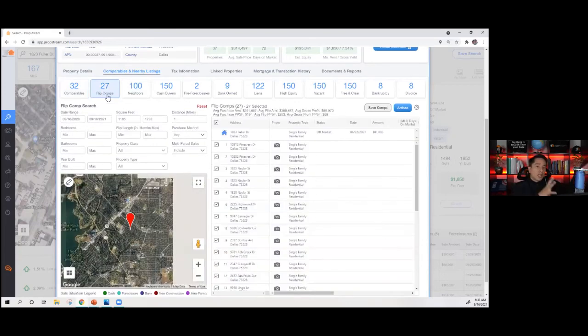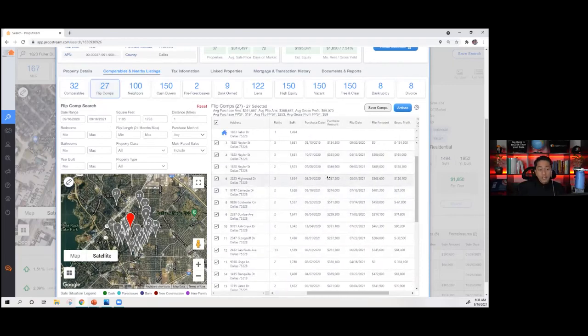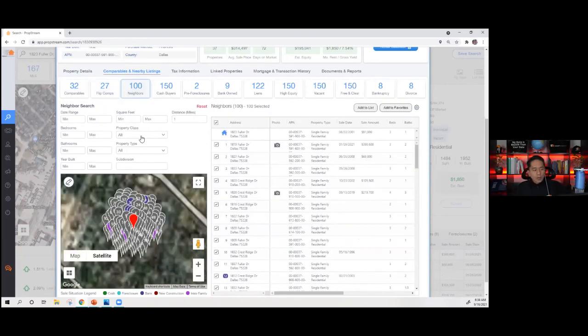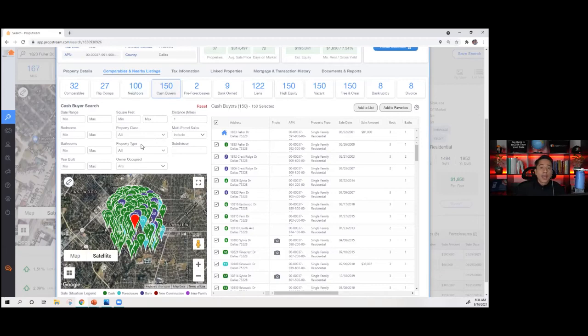You can look at properties that have been flipped in less than 2 years. So if someone bought a property and then sold it in less than 2 years, we'll show you where they're at around this property. And you can see there's a lot of flippers in this market. So rest assured, this property will probably move when you have it on contract. Neighboring records in case you're in a gated area or cul-de-sac perhaps, and cash transactions, right? Maybe you want to know what cash buyers are looking to pay out of pocket for rent or for investment properties.